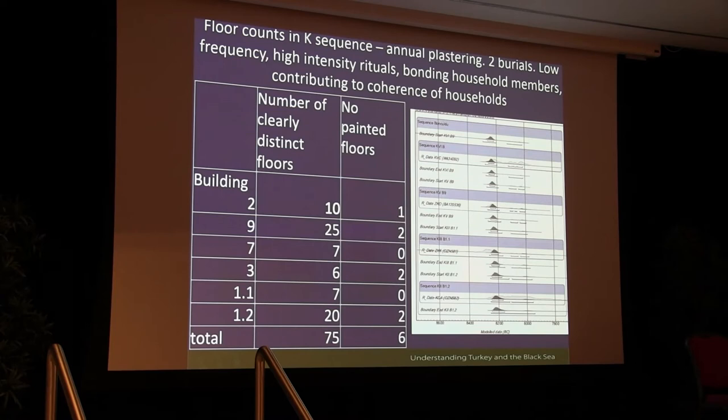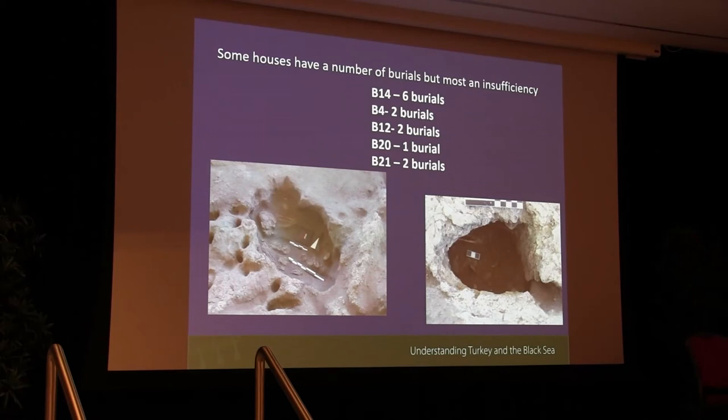But this sense of temporality and the intensity of occupation can be used in another way as well. It tells us something about the frequency of burial and the number of people buried in these houses against their lifespan. And while some buildings seem to have enough people buried in them, most of the buildings don't seem to have quite enough burials in. So a lot of people are buried under their houses, but maybe not all of each household was buried under the house. But we can unpick this a little bit more through other evidence as well, evidence of ancient DNA from these human remains.